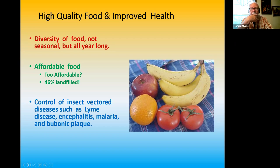I can remember back when I was a kid, some things were only seasonal. You know, we'd only have strawberries in the spring of the year, maybe. But now there are no seasons anymore. We can have high quality fruits and vegetables all year long. And they're so affordable that I've come to the conclusion that they're too affordable, because 46% of what's harvested in the U.S. in the way of fruits and vegetables, and even agronomic crops, ends up in the landfill before it's even eaten.